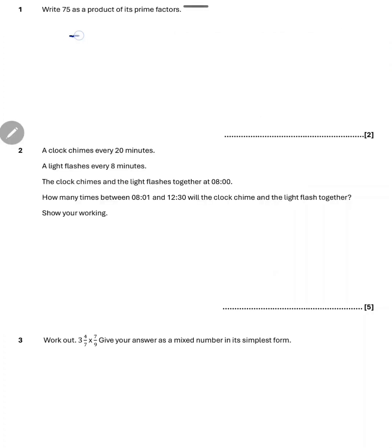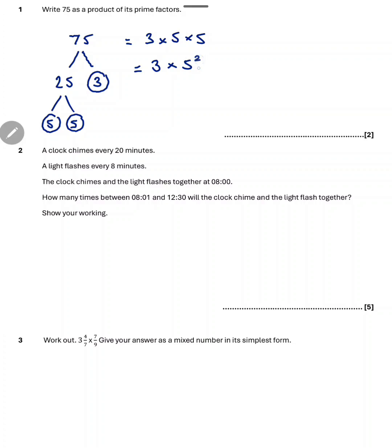So question 1, we've got to write 75 as a product of prime factors. Nice, easy to get us going. We're looking for two numbers that times to 75. I know that is 25 times 3, and 3 is a prime number. We can keep going on this side. 25 is 5 times 5. Again, stop with prime numbers and circle them. And when you've got all prime numbers at the end, we can just write 75 equals 3 times 5 times 5. In this question, it doesn't say index form. If it did say index form, we'd have to write this as 3 times 5 squared.